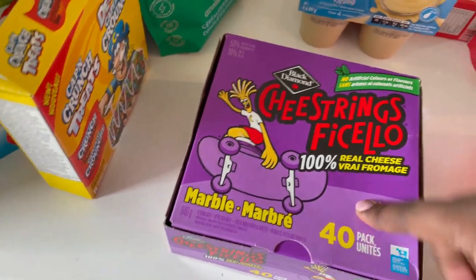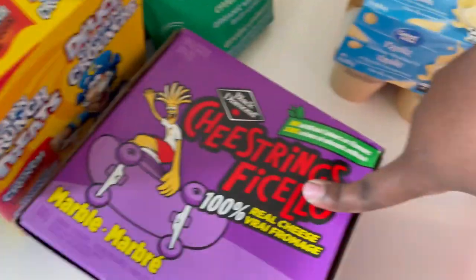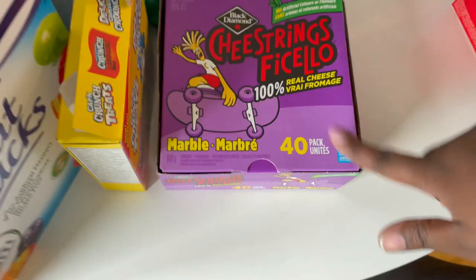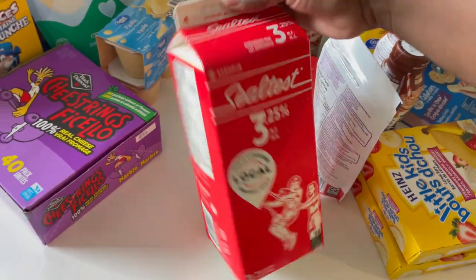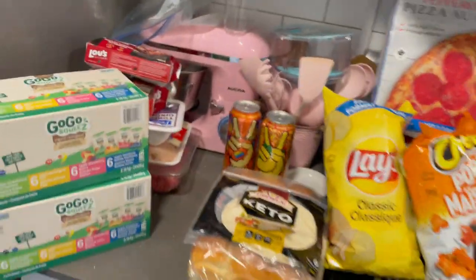And then I got some string cheese for the kids. I got this big pack from Costco. It's 40 pieces. So what I usually do is I take out some and I freeze the rest, just because I don't need this entire thing in the fridge, because my kids will eat it, like literally finish it all. And then this is, again, Alea's whole milk. So we're gonna be moving now on into the kitchen. So that was most of the kids' stuff.